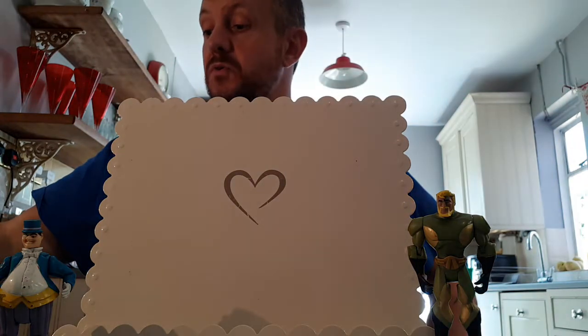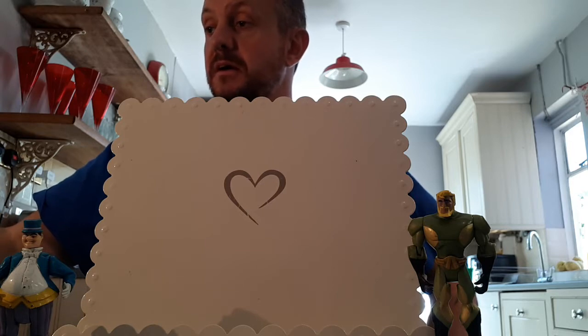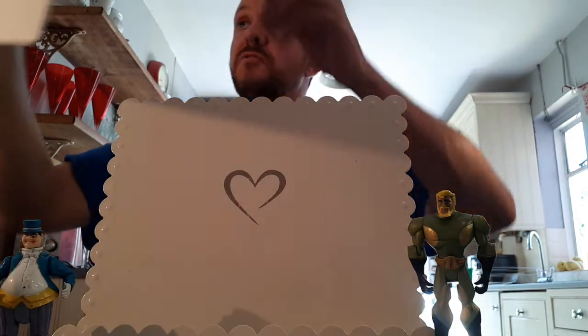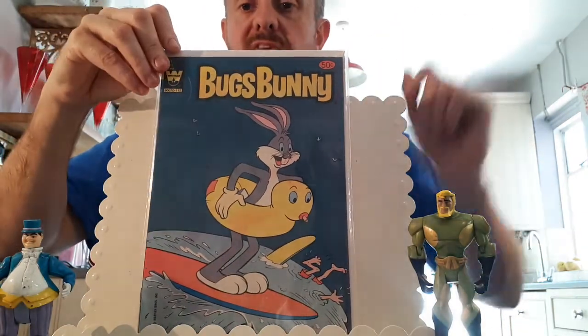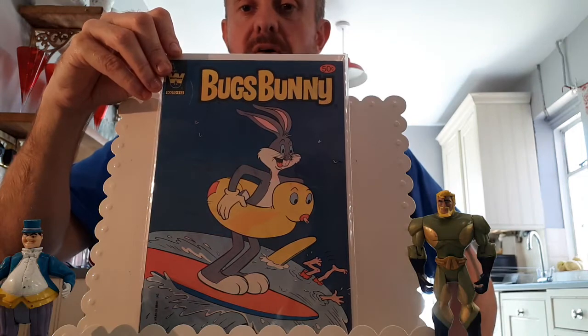From Warner Brothers. This is a Whitman comic. Bugs Bunny, issue 231 from 50 cents. I paid £1.50 for that. Yeah, gotta have a bit of Bugs, haven't you?